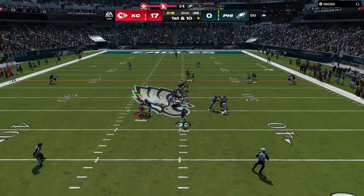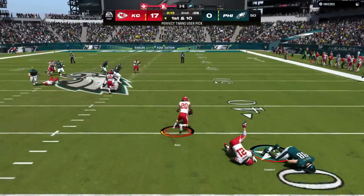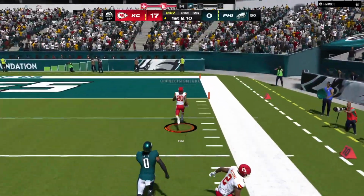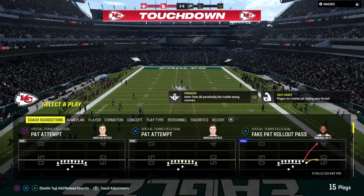From the midfield stripe, they'll look to throw. And Hurts is intercepted, his 3rd of the game. Picked up by Justin Reed. Down the sideline he goes, and he will take this one home. It's a touchdown.